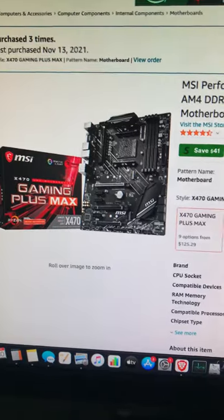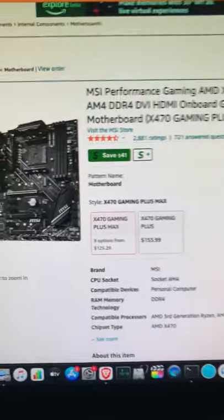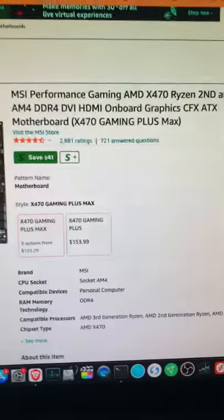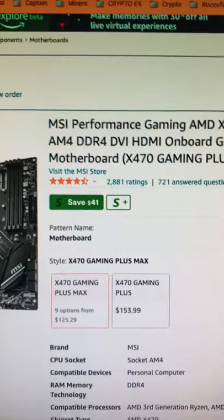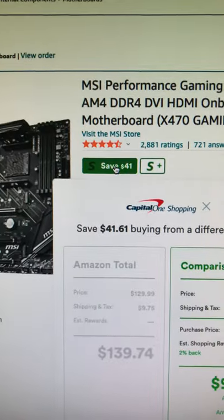Okay, let's shop around for my favorite motherboard. MSI X470 Gaming Plus Max. As I said, it was out of stock and it was at 150. Now it's at 126. And my Capital One Chrome extension plugin says I can save 41. Let's click on it. Sometimes this is good and bad.